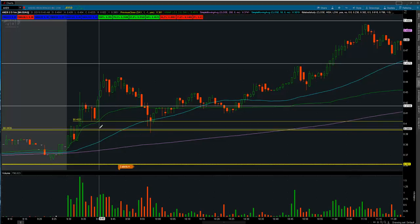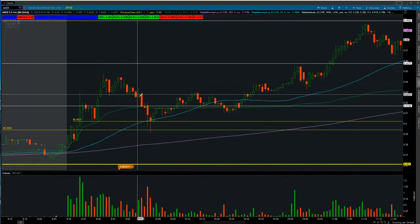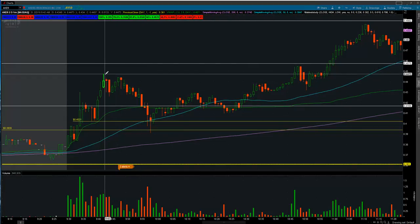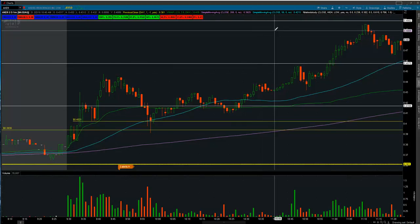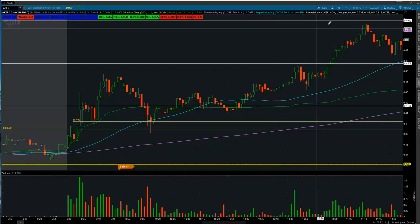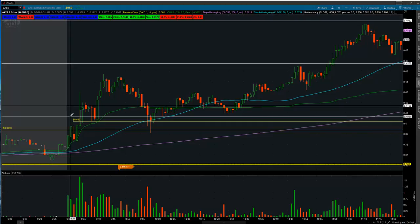What I like to see is a stock gap up, retrace. You see how it kind of gets back to 44. If you watch my momentum trading for beginners video, I talk about this, where stocks have these flag patterns. So let me show you guys what I mean. You see how it pulls up, gaps up, pulls back.